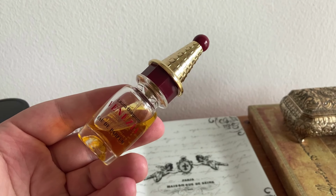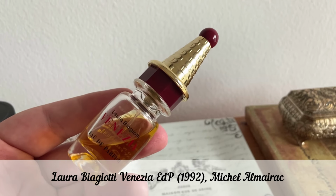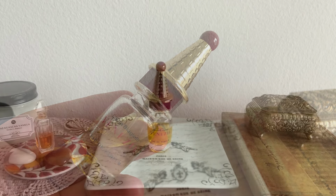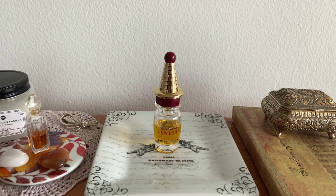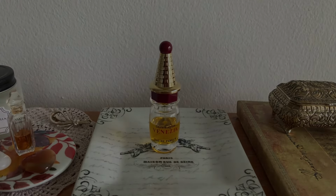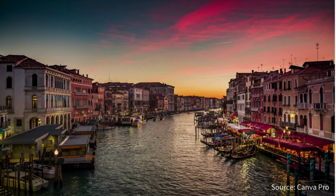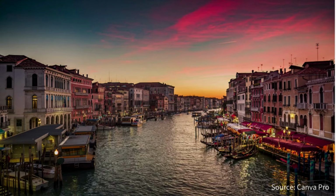So let's start with the first one, which is Laura Biagiotti Venezia from 1992. This is the vintage version created by Michel Almairac. And this is classified as an oriental woody, but I would classify it as a rich floriental. Venezia is an homage to the enchanting and eternal city of Venice. This stunning 90s scent has an Italian flair.